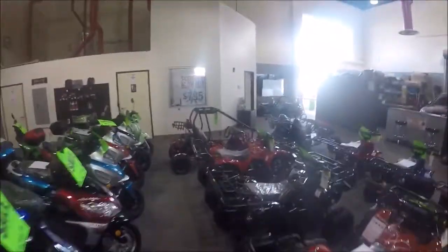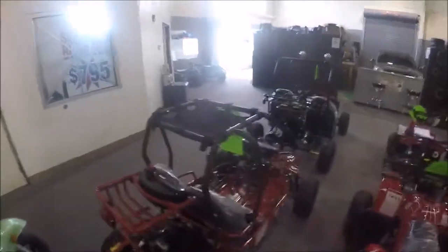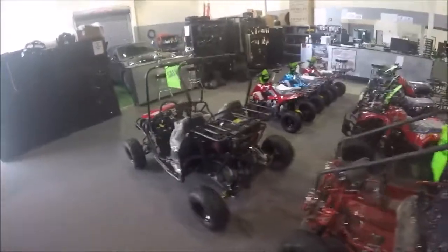And also we have the fun kids go-karts. We got the GK 110 by Tao Tao and also the very popular Jeep model.